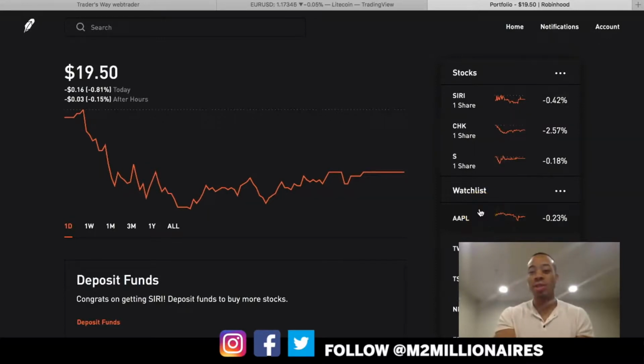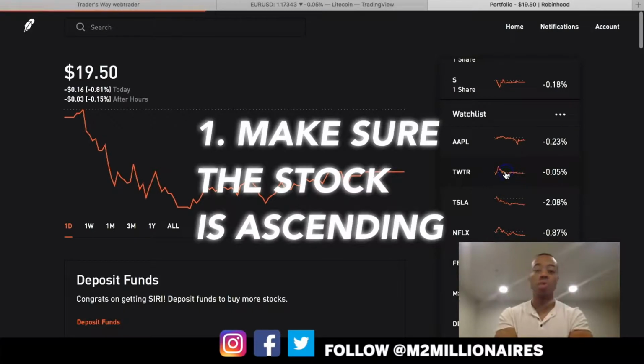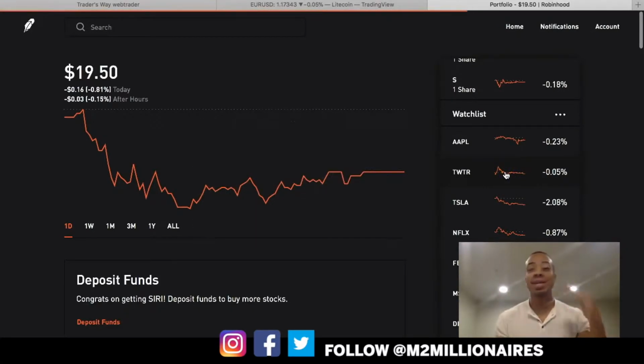And you're also going to see a watch list. Now, I think they fill these with a pre-made watch list of your favorites. You can edit these if you want. But the first point that I want to make, the first thing that you want to do when you're looking to pick your first stock is make sure that the stock is ascending.